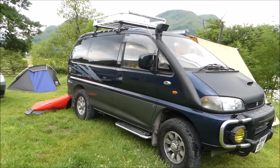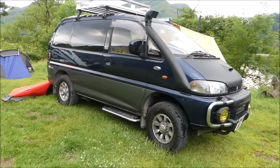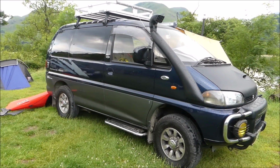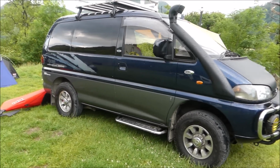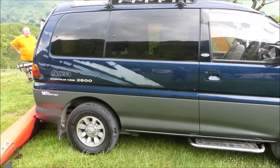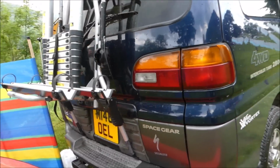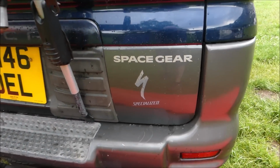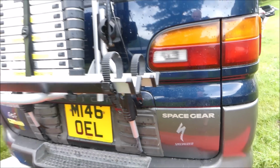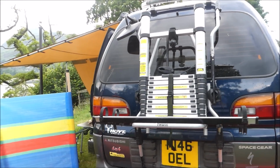Arrived on the site, Battendale, and noticed this camper parked down the field from us. So we popped down and had a chat, and I believe it's a Mitsubishi import. It was, I believe, a people carrier, but we'll speak to the owner and get a bit more of the details.